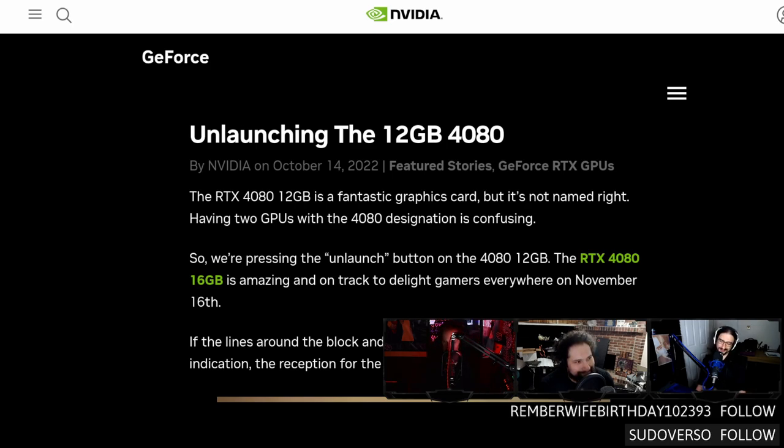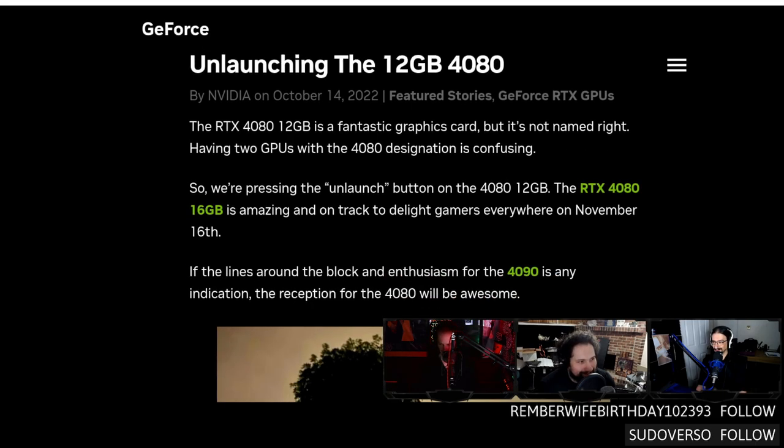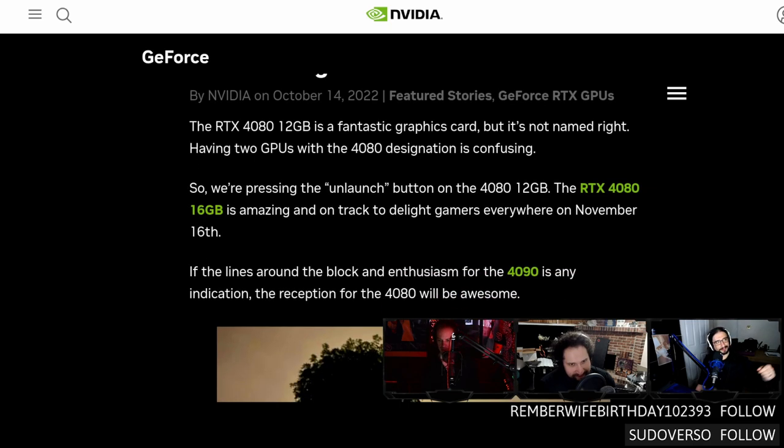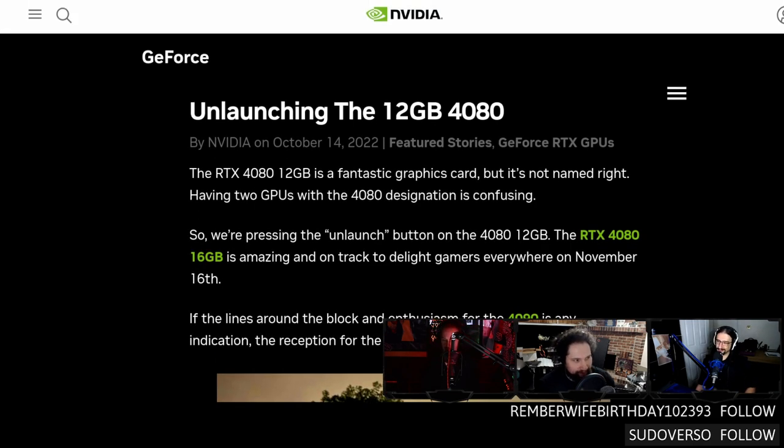That's not the only thing we can't get our hands on, ladies and gentlemen, because of the unlaunching of the 12 gig 4080. You know, the 4080 that genuinely every tech tuber came out and rightfully said, this isn't a 4080. There's the regular 4080, right? Yep, 16 gig. The 12 gig was a cut down die, cut down memory. I think it was slower memory. It was a 192 bit bus as opposed to 256. It had like 2,000 fewer CUDA cores or something.